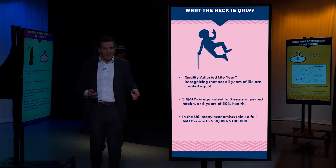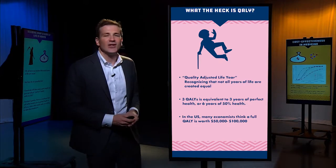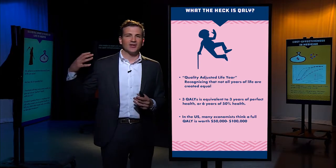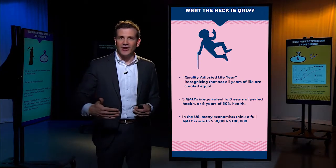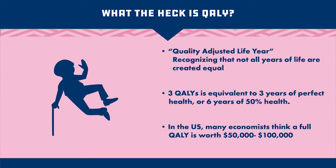So let's put some numbers to it. What the heck is a QALY? You'll hear QALY. QALY is a quality adjusted life year. It recognizes the fact that, just as we explained, not every life year is worth the same amount to a given person. So 3 quality adjusted life years is equivalent to 3 years of perfect health or 6 years of like 50% health. Okay? In the US, many economists think a full QALY, 1 year of perfect health, is worth somewhere between $50,000 to $100,000.